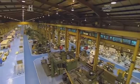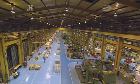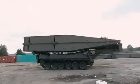This factory may look slightly different to Armstrong's, but when it was built 25 years ago, it was the largest open-plan factory in Western Europe, at 1/3 of a mile long. And they make all sorts of tanks.